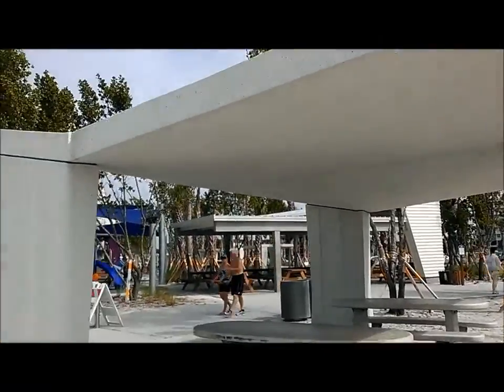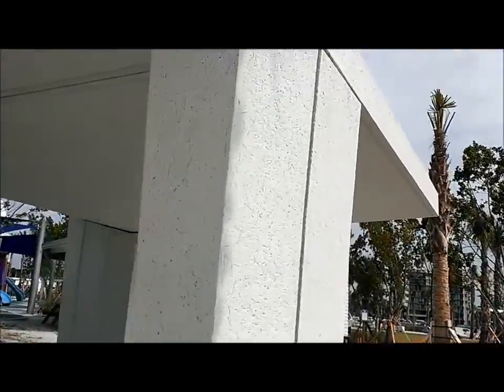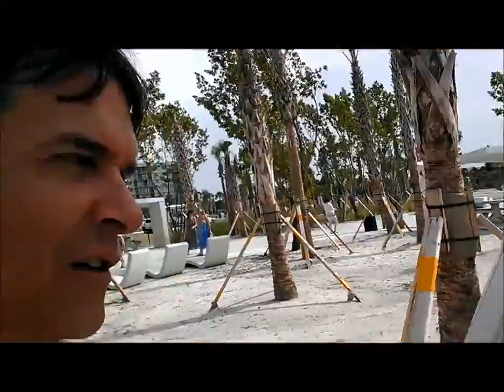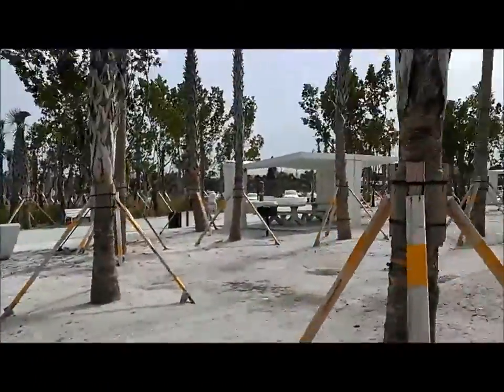But I guess when people design things, they want them to last for a long time. So maybe that's why it's all concrete. I don't know. I really like these 2x4s there. I think that it adds a really nice aesthetic. These 2x4s are really attractive, especially with the stripes on there like that. Really nice.